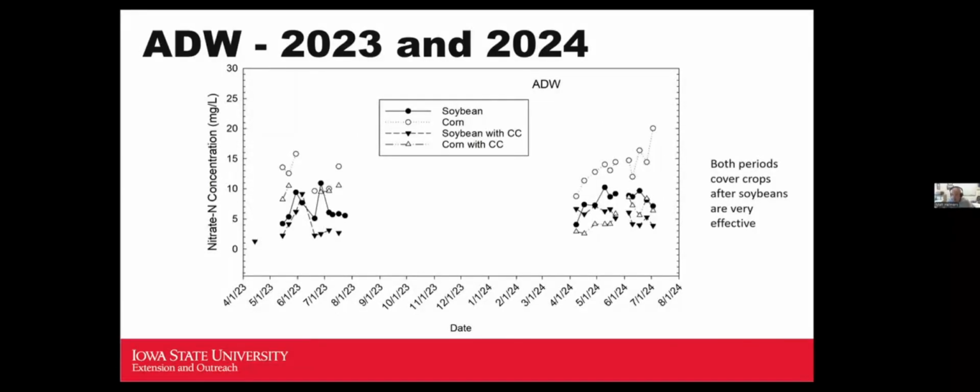And then we saw a similar pattern here in 2024, that the open circles are the corn plots, what is corn in 2024, and then the open triangle is the corn with cover crops. So in both periods, cover crops after corn were quite effective in reducing nitrate concentration out of our drainage systems, both in that 2023 to 2024 period and then the 2012 into 2013 period.